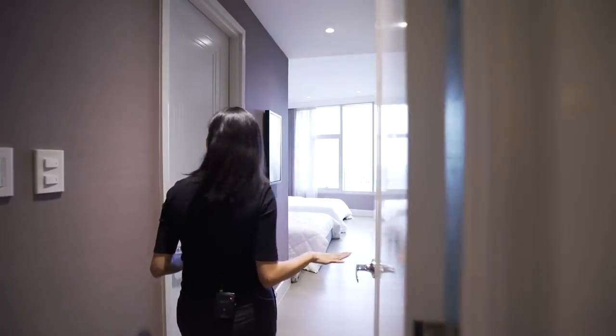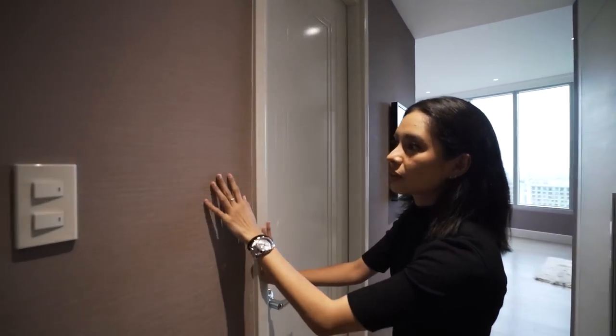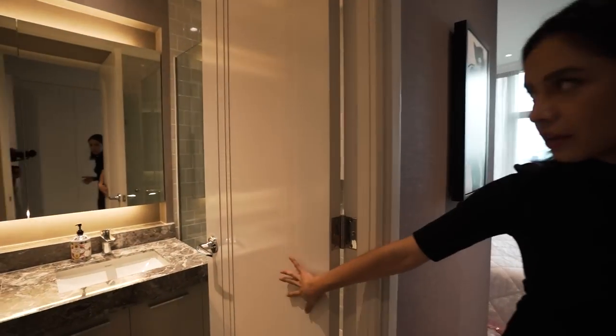Right, so this is bedroom number one. One of the things that I'm going to point out first is the wallpaper. Look at that. It's a fabric wallpaper. It has a little bit of glitter in it. It has texture. Ang ganda niya tignan sa mata. So clean, but it's not plain. And here we have the ensuite. Toilet and bath. Puro mirror.